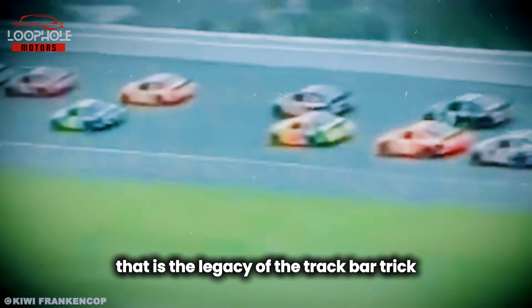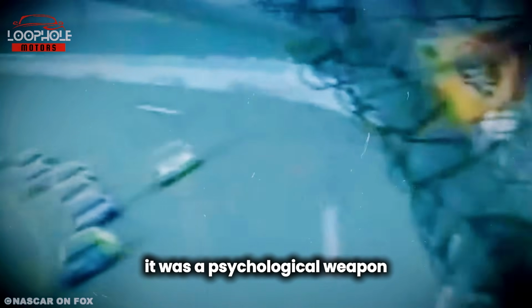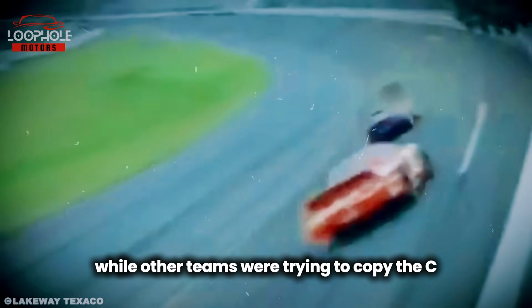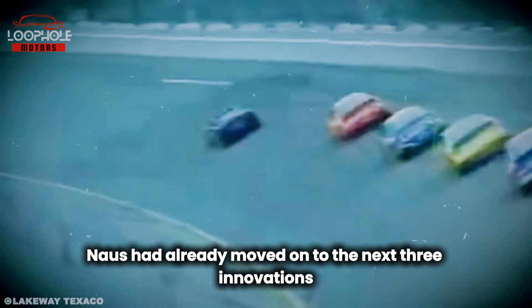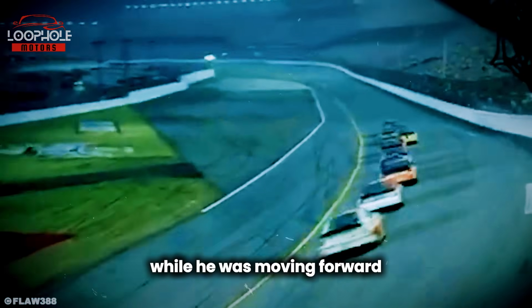That is the legacy of the track bar trick. It wasn't just a mechanical device. It was a psychological weapon. It made the competition doubt themselves. It made them chase ghosts. While other teams were trying to copy the C-pillar trick, Knaus had already moved on to the next 3 innovations. He kept them looking backward while he was moving forward.